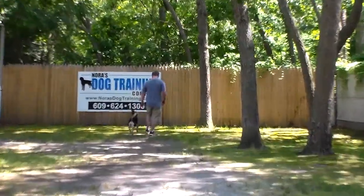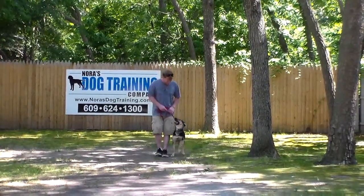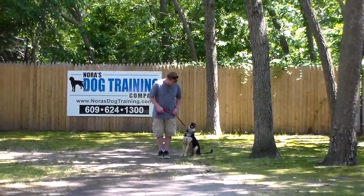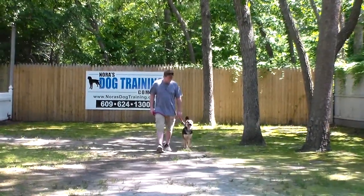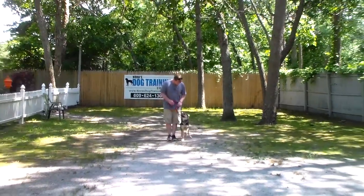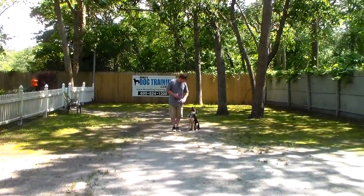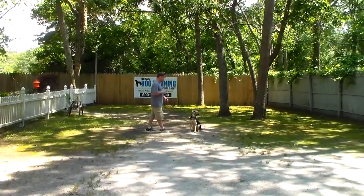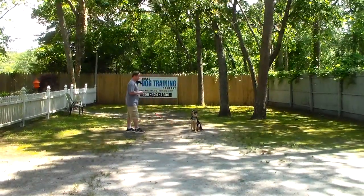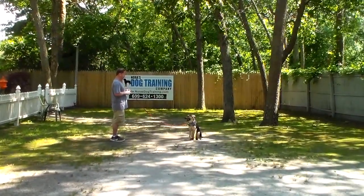She stays right at his side no matter what he does. If he speeds up, slows down, changes direction, she stays right with him, and when he stops, she sits. He slows down. Stay. He leaves her in another sit-stay, and these stay exercises are for self-control, focus, maturity.